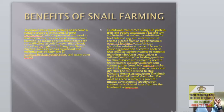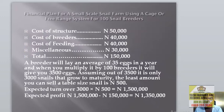Okay, so without much ado, let's just hit the business of the day. Now, the financial plan for small scale snail farming using a cage or free range system for 100 breeders. Cost of the structure is 50,000 naira. I'm going to be using my local currency in Nigeria. Cost of the breeders is 40,000. Where we got 40,000 is each of them at approximately 400 naira.